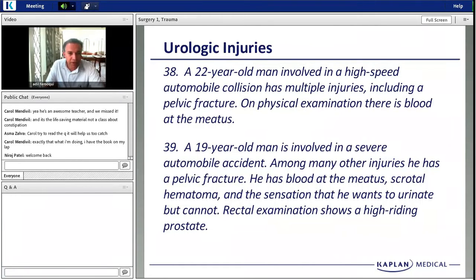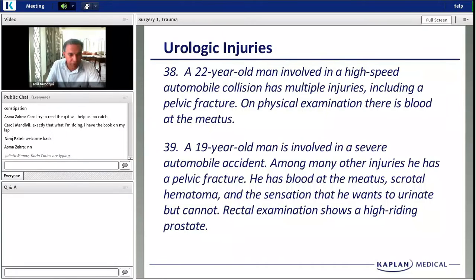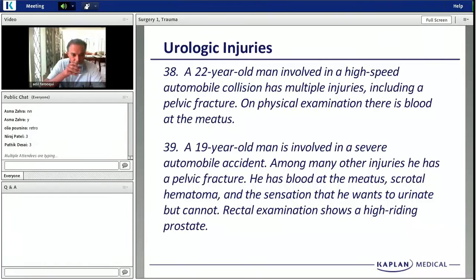A 22-year-old man involved in a high-speed automobile collision has multiple injuries, including a pelvic fracture. On physical examination, there is blood at the meatus. What is the next step in the management of this patient's condition? Choices given will be: number 1, do a Foley catheterization; number 2, do a suprapubic catheterization; number 3, do a retrograde urethrogram; and number 4, call urology. What was 3? I don't remember what I said. Retrograde urethrogram, absolutely.